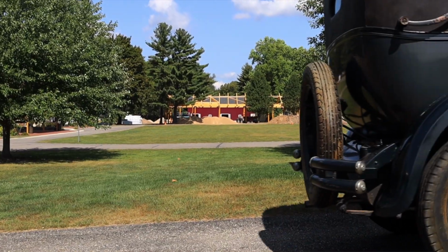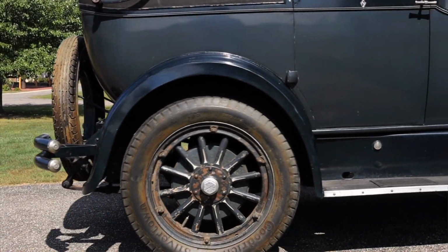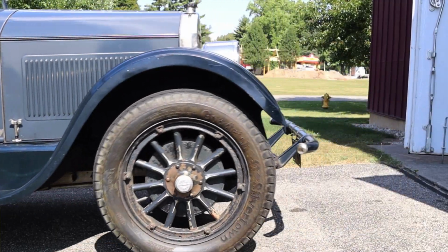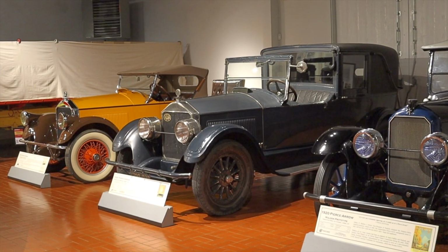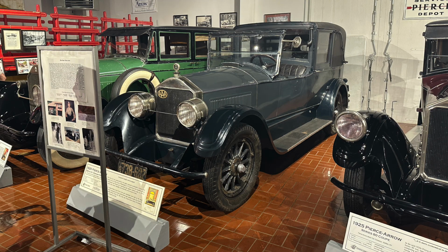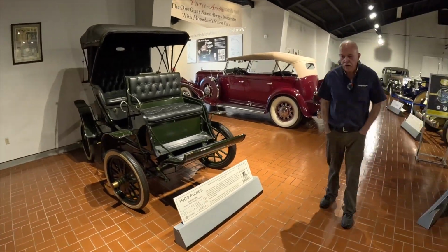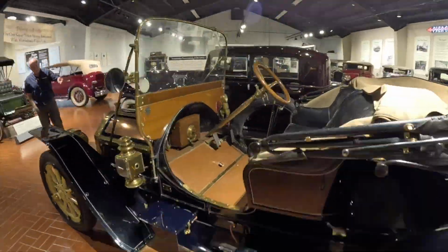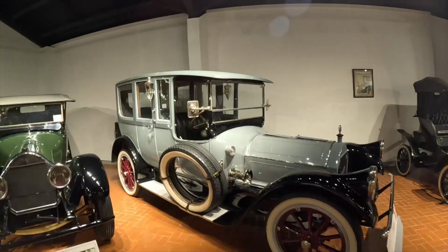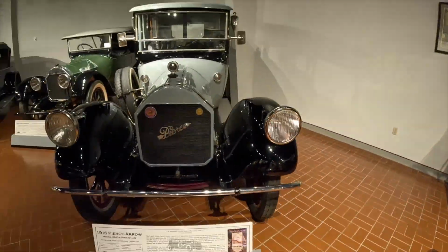Huge thank you to Greg from the Pierce Arrow Society for pulling his museum piece out for me to drive. This was an incredible honor and privilege, and it meant the world to me that over a year ago, I saw this car in the museum on a recreational trip with my family, and now I got to drive it. Greg was wonderful, and we did a full walkthrough of the Pierce Arrow Museum if you're interested in learning more. Also, please go check out the Pierce Arrow Museum at the Gilmore Auto Museum in Hickory Corners, Michigan.